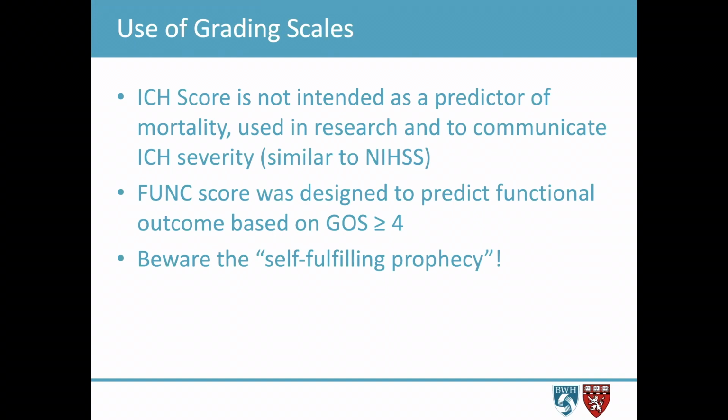However, in any of these things, it's important to be aware of the problem of the self-fulfilling prophecy. That is, if patients come in and we tell them, oh, this looks really bad, you have a high ICH score, oftentimes care is withdrawn. And so you want to be careful in prognosticating and use these to guide your understanding when looking at the whole picture of the patient.